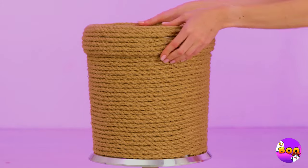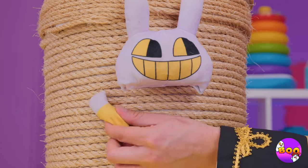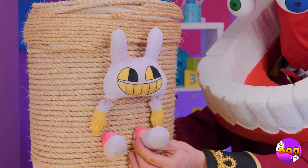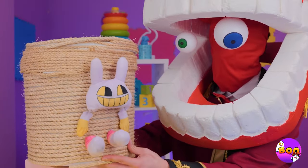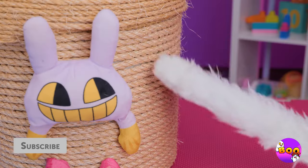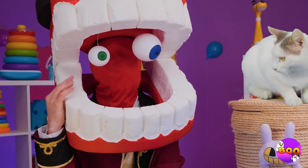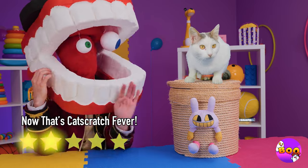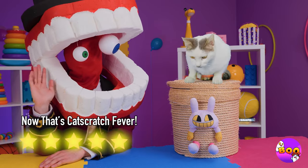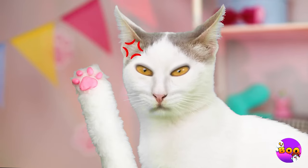Once it's covered, add a lid on top. We didn't forget about you, Jax. And here, Pomni. Give those claws a real workout. I guess every queen needs her throne. Hey, look out! That's Kitty's favorite toy! Oops! You wouldn't like it if he broke something of yours.